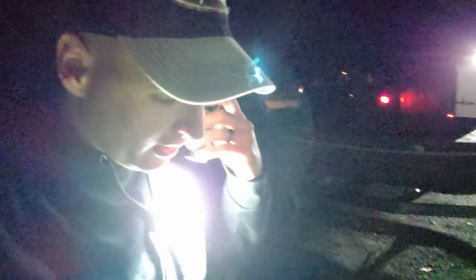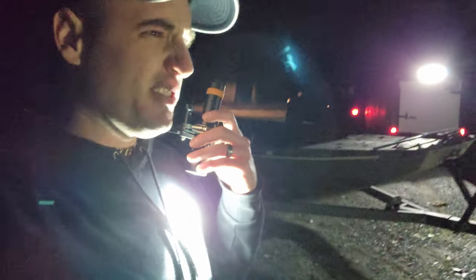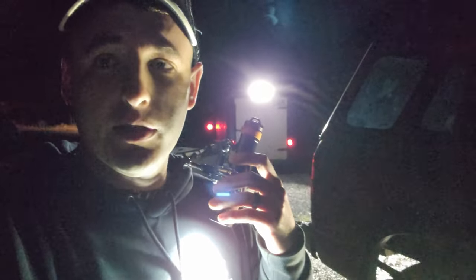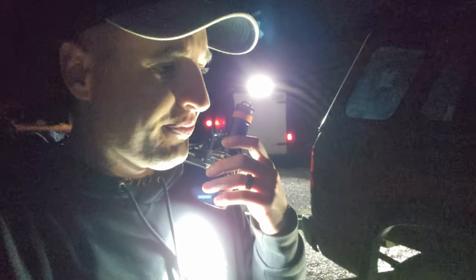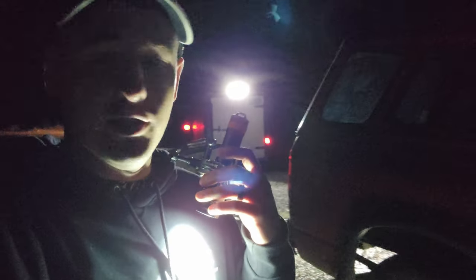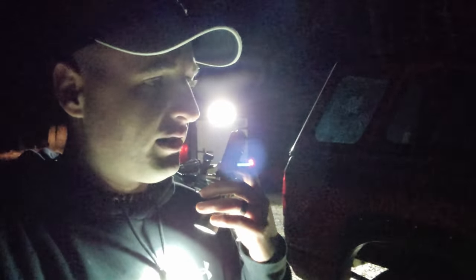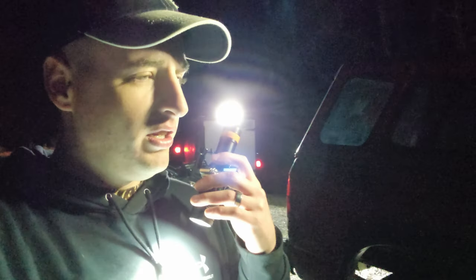Alright y'all, Ronnie and I are almost packed up, everybody's gone. The Livingston County Fire Department, emergency management, and the Sheriff's Office were out here. They had a tow truck out here, didn't they? No, they canceled it. So apparently they opened up the floodgates and it made the current worse than what it was. When we were diving it, there were two floodgates open, and they opened two more.